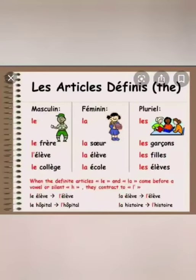Now let's see les articles définis. In English, they mean the. That is le, la, and les. Le is for masculine. Again, le frère, l'élève, l'apostrophe, as élève is starting with a vowel, that is E. Le collège. Now next is feminine la. La sœur, l'élève, l'école. Okay. Now next is plural. Les garçons, les filles et les élèves.